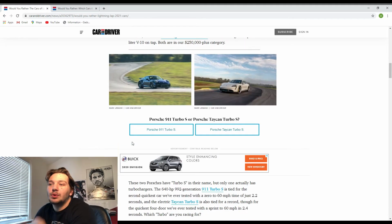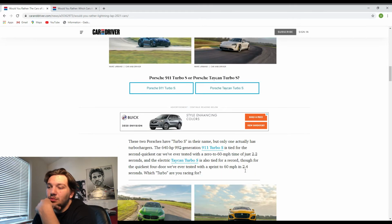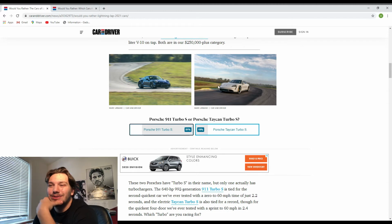Now moving on, you have the Porsche 911 Turbo S versus the Porsche Taycan Turbo S. I've seen a lot of memes about the Taycan Turbo S because it doesn't even come with a turbo. The 0 to 60 is 2.4 seconds, which is really insane. But the 911 Turbo S looks like it has 2.2 seconds 0 to 60, so very, very similar. Personally, I really don't like electric cars, so I have to go with the 911 Turbo S. And that won by over 80%. So a lot of people who like Car and Driver obviously do not like electric cars.